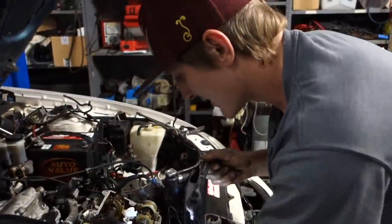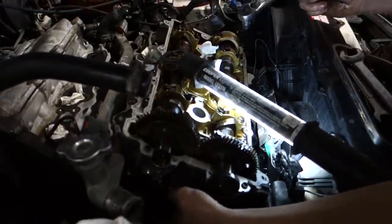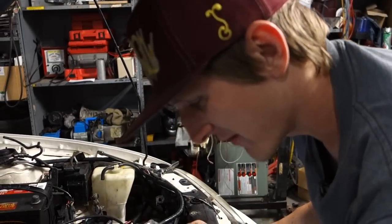So what have you got going on? Taking the cylinder head off. Yeah? What are you going to do with it once you take the cylinder head off? Port it. Yeah? Change the valve stem seals.